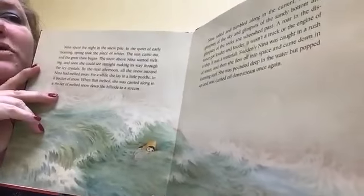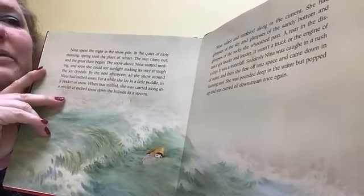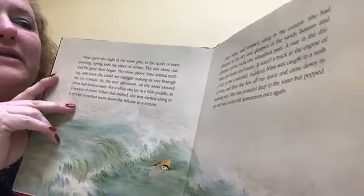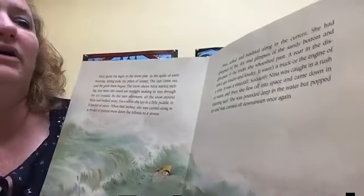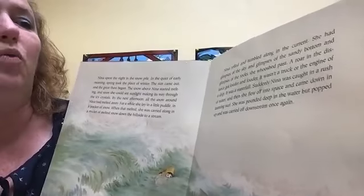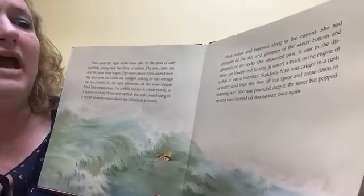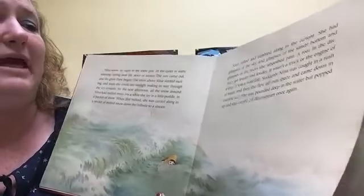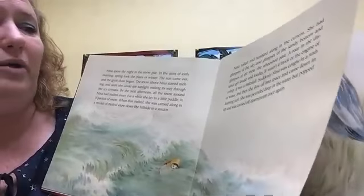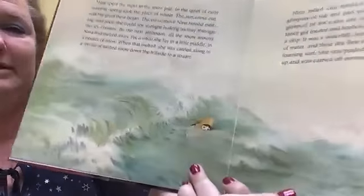Nina rolled and tumbled along in the current. She had glimpses of the sky and glimpses of the sandy bottom and glimpses of the rocks she whooshed by. A roar in the distance grew louder and louder. It wasn't a truck. It wasn't the engine of a ship. It was a waterfall. Suddenly, Nina was caught up in a rush of water, and then she flew off into space and came down into the foaming surf. She was pounded deep into the water, but popped up and was carried off down the stream once again.